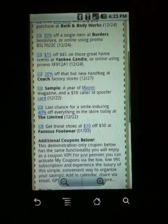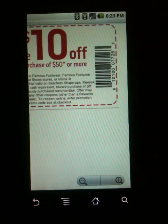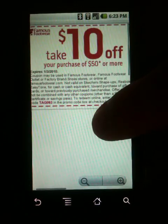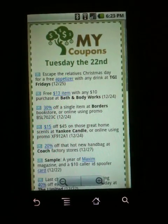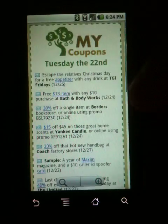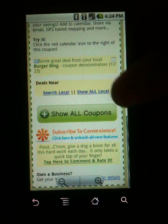So for instance, this Famous Footwear right here, we just click on the $10 link and it's actually going to bring up a picture of the actual coupon here, which is really cool because they can actually use that UPC right there and you'll get the $10 off your $50 purchase, which is pretty cool. And it's always updating every single day with new coupons, and you can actually find more coupons throughout your area. It's not just localized to you. You can search through different ones by clicking Show All Coupons, Search Local, or Show All Local.